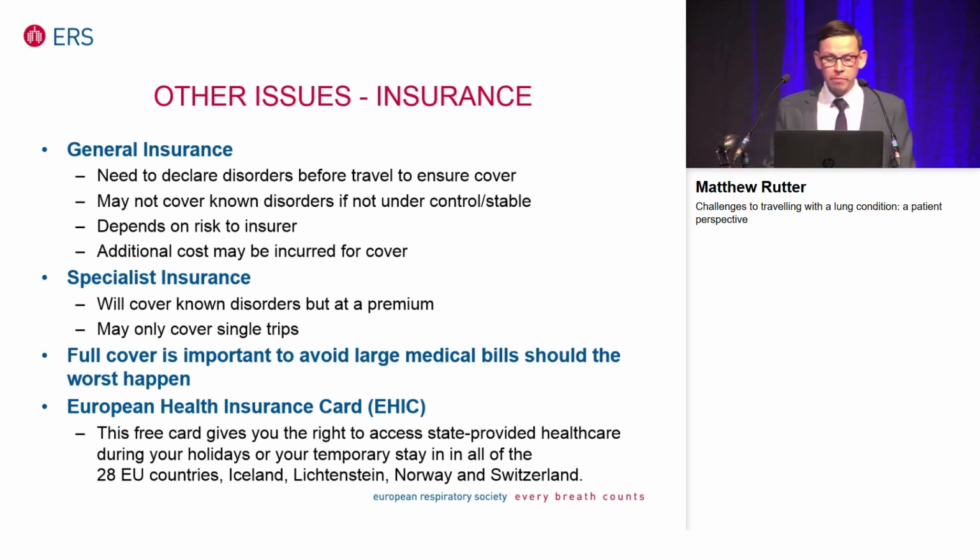But it is important to make sure that you do travel with full cover, because should you go to a health system where you have a problem, the worst thing that could happen is you get lumped with large medical bills. I think I read that a stay in America, just an overnight bed, was around about £40,000 or dollars.